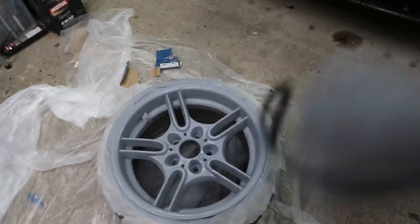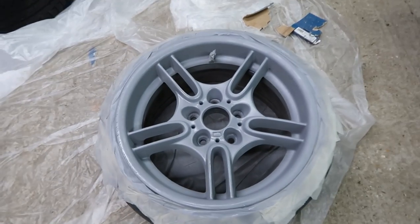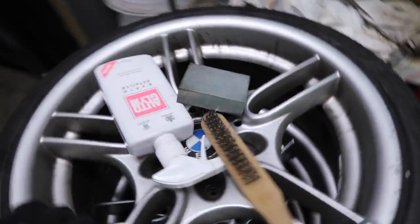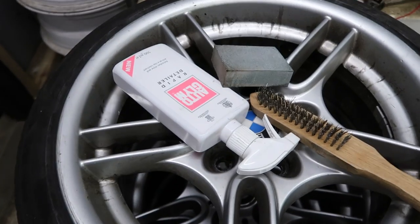Right, okay, I think that should be okay for the first layer of primer on this wheel. I'm gonna let that dry now. Obviously I've got the heater on, so I might actually leave it near the heater. Hopefully that'll dry it up a bit faster, but I'm gonna make a start on this other wheel because this one's real bad. I'm actually tempted to clean this one. Also, I might just use the rapid detailer because fuck it.